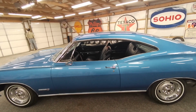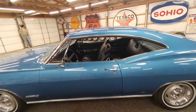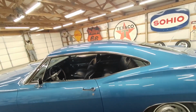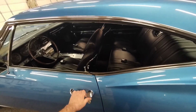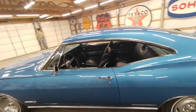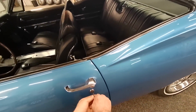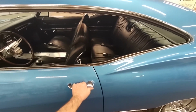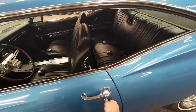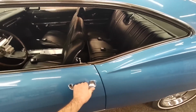Let's take a look at the door alignments, door locks, and window regulators on this 67 Impala. Snap shut. Very nice. Sweet. Door locks. Now it's locked. Unlocked. This time we'll lock it with a key. Locked. Unlocked.